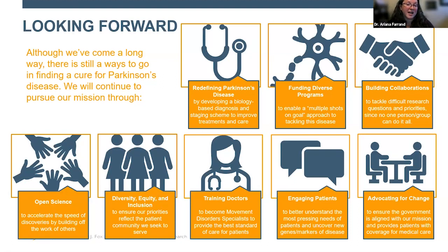We also help train doctors to become movement disorder specialists to really help provide the best standard of care we possibly can for patients. And we also engage patients regularly to better understand the most pressing needs of those patients and to uncover new markers of disease. We also help advocate for change by working with government officials to ensure that the government is aligned with our mission and provides patients with coverage for medical care.